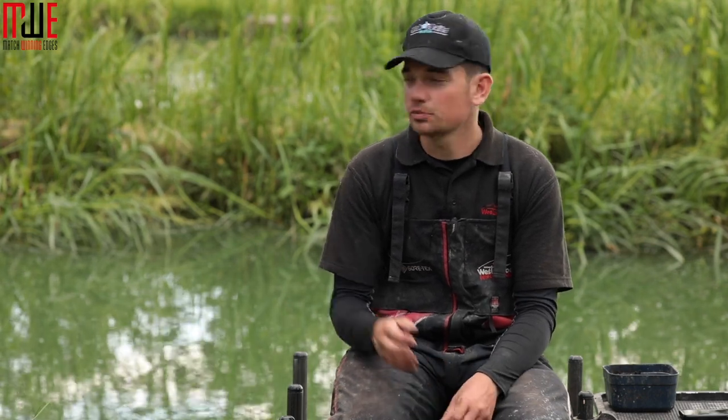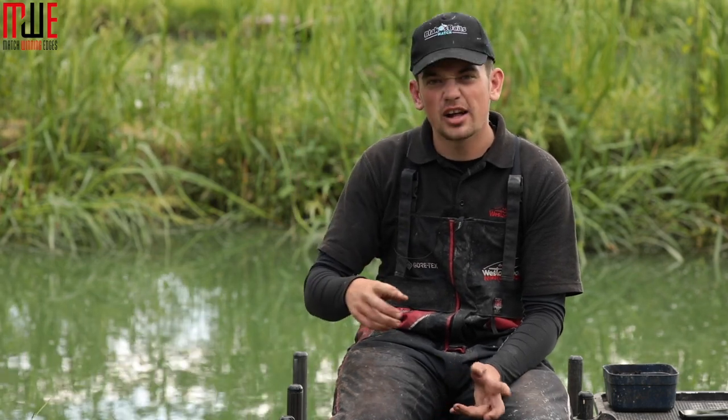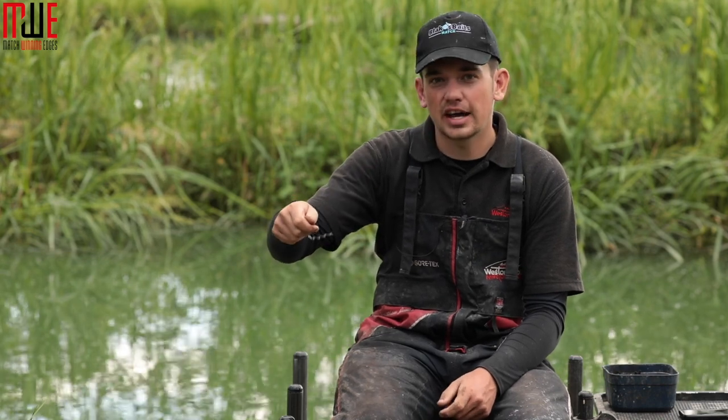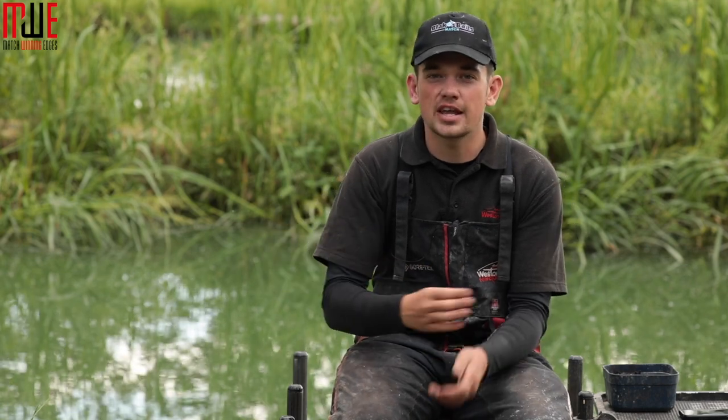And I've basically just been pushing it as tight to the reeds as I could and just fishing between 12 and 18 inches deep, pushing it into the reeds, loose feeding casters, giving it a few taps every now and again, lifting and dropping and just alternating my depth. And I've just caught steady away some little F1s, some nice big F1s and a couple of little carp as well. And I've had a really nice match catching on that line.